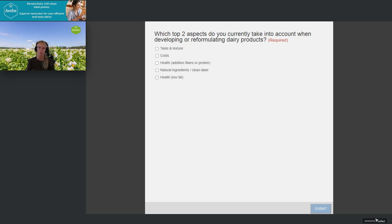What is most important? Is it taste and texture, cost, health, and in addition fiber or protein, natural ingredients / clean label, or is it health and in addition low fat? Just take a couple more seconds. I see the first answers already dropping in.